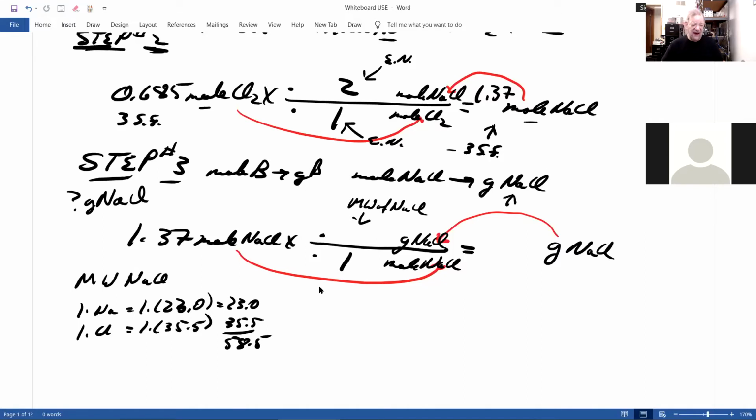58.5. When you add two numbers together, you get the same number of significant figures to the right of the decimal as the number you're adding that has the fewest. This has one, this has one. My answer should have one. So in here, I'll put 58.5. Before I go any further, moles of sodium chloride divided by moles of sodium chloride: remember, anything divided by itself, A divided by A, is one, and cancels out. I'm left with the right units, and now I'm going to go to my calculator.